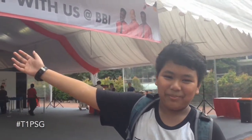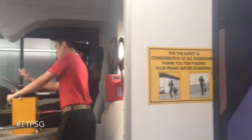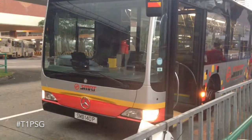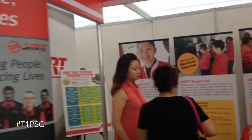Journey with us to Bukit Batok Interchange. There's a simulator and 3 buses on display today. And now we shall head inside.